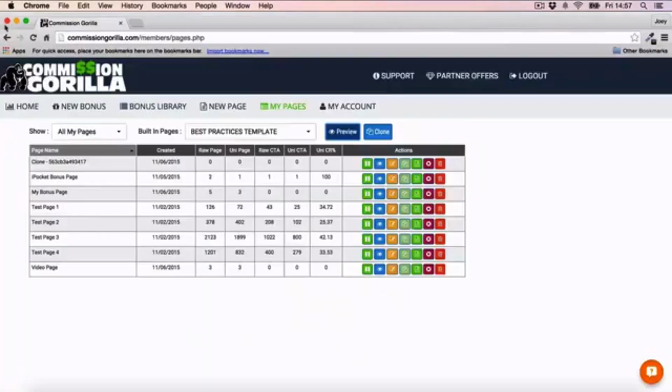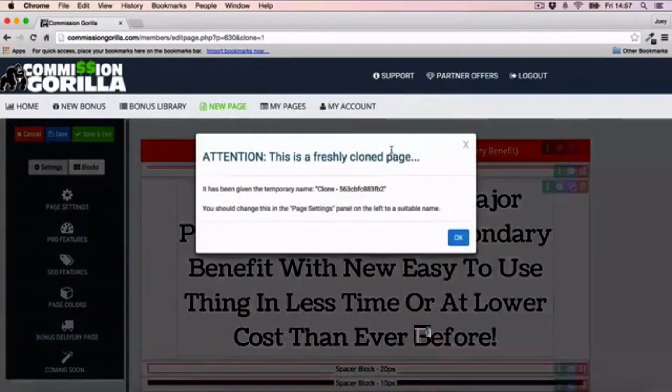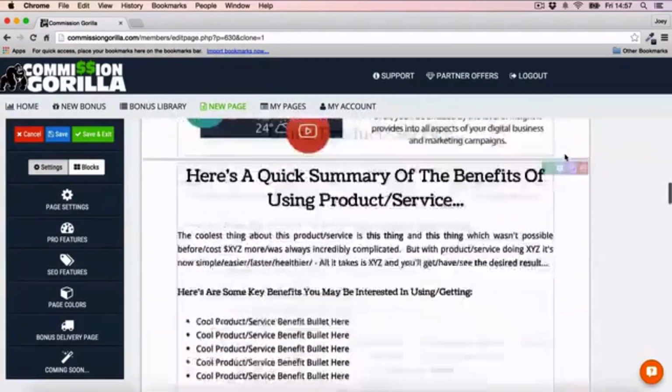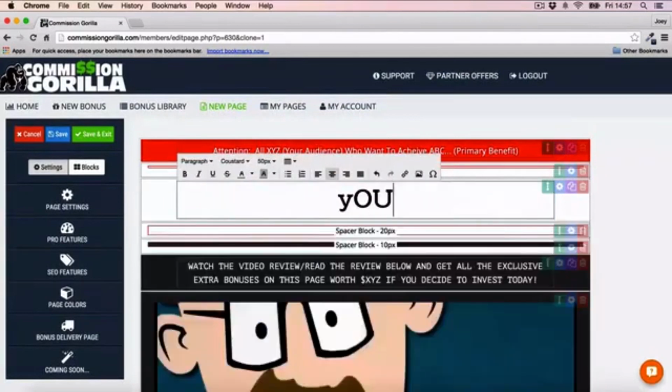All you got to do to actually use this template is just hit this clone button, and that will go ahead and open up that template in a brand new page. So it's just letting you know that this is a cloned page, and that's okay. And there you go, you got the page here now ready to go, and you can literally click in and customize this however you want.